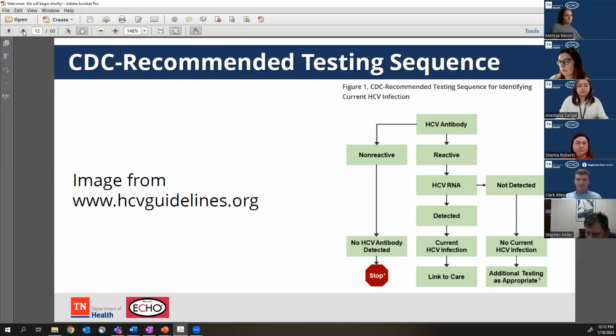Liver Diseases and the Infectious Diseases Society of America. And this is the CDC recommended testing sequence. If you are concerned about an adult patient, a pregnant person, or a pediatric patient, traditionally, the standard testing sequence is to start with a hepatitis C antibody test. If that test is non-reactive, if there is no interaction between that person's body fluid, in most cases plasma, serum, or blood, and the underlying antibody test, if there's no antibody detected, typically the standard sequence stops.